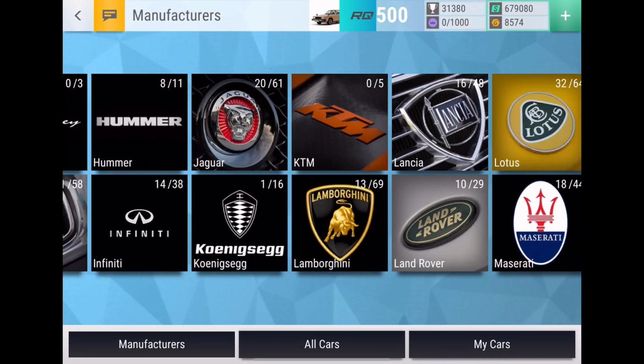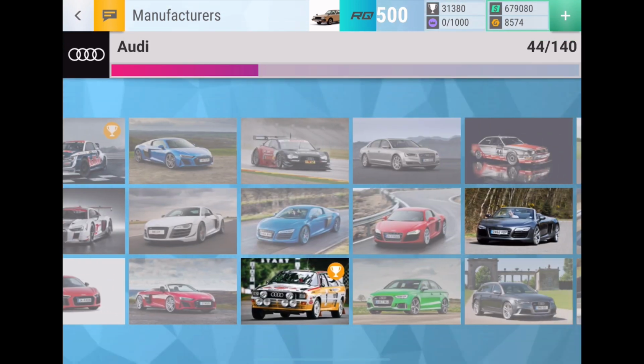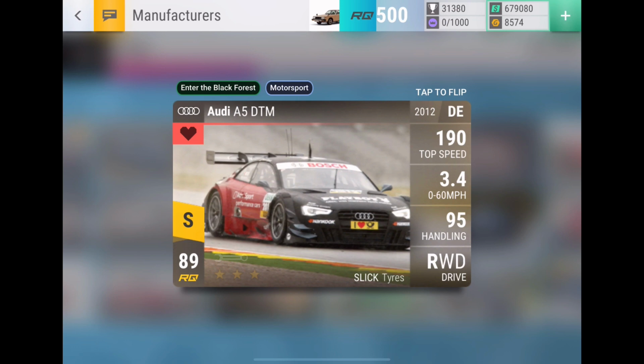4th spot, we're sliding back on over to Audi. It is a legendary, the first legendary on this list, the A5 DTM. 3.4, 95 rear-wheel drive slick tires. Really that 95 and just the A5 DTM as well, just the looks of it, are the reasons it's on this number 4 spot on this list. The 95 handling, that maxed out at 105 at 233, which will be crazy. That'll be really useful then. And it's just another legendary that is one of them that I actually consider maxing out. Like when I wishlist legendaries, it's ones I'd actually consider maxing out and I'd be super happy with getting.